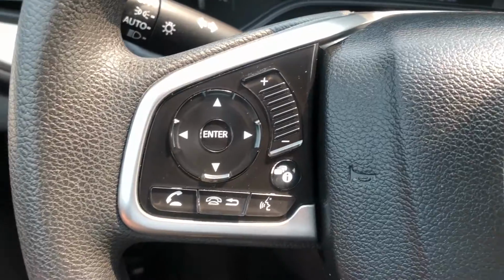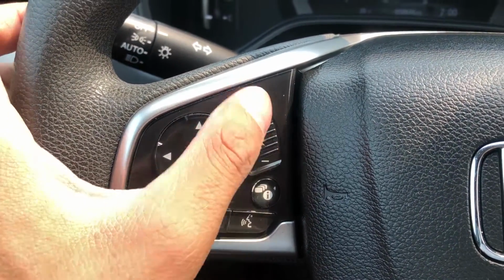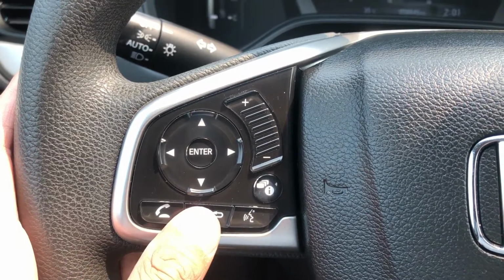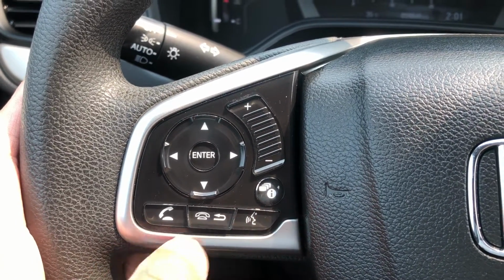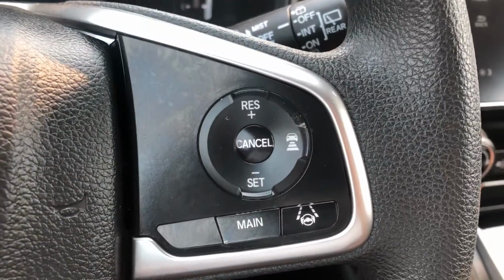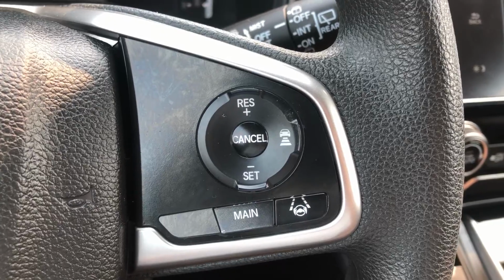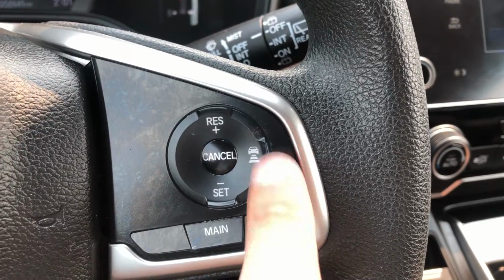Over on the left-hand side here, you'll find the steering wheel mounted audio controls, which includes your track selector buttons and your volume rocker. You've also got the Bluetooth hands-free calling and voice recognition buttons at the bottom, and the info button that I'll show you in just a moment. Over on the right-hand side, you've got the buttons for your dynamic radar-guided cruise control, so you can adjust the follow distance here with this button.